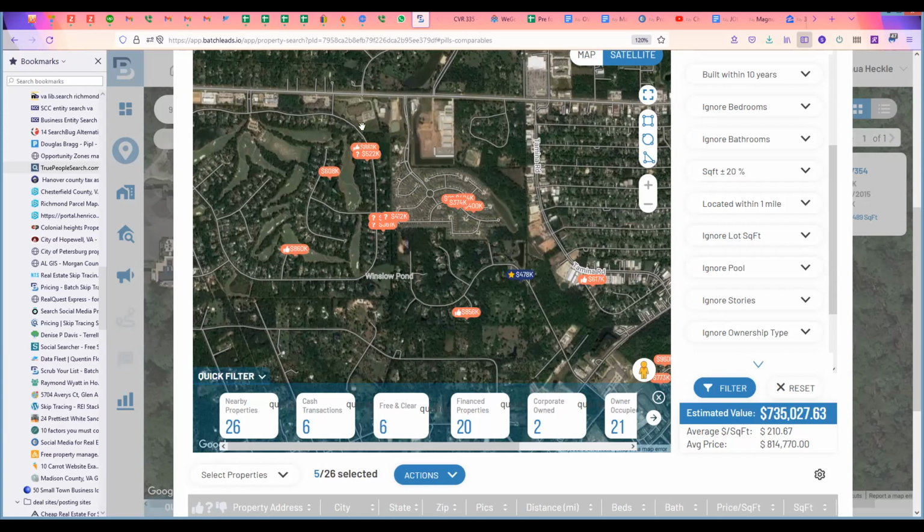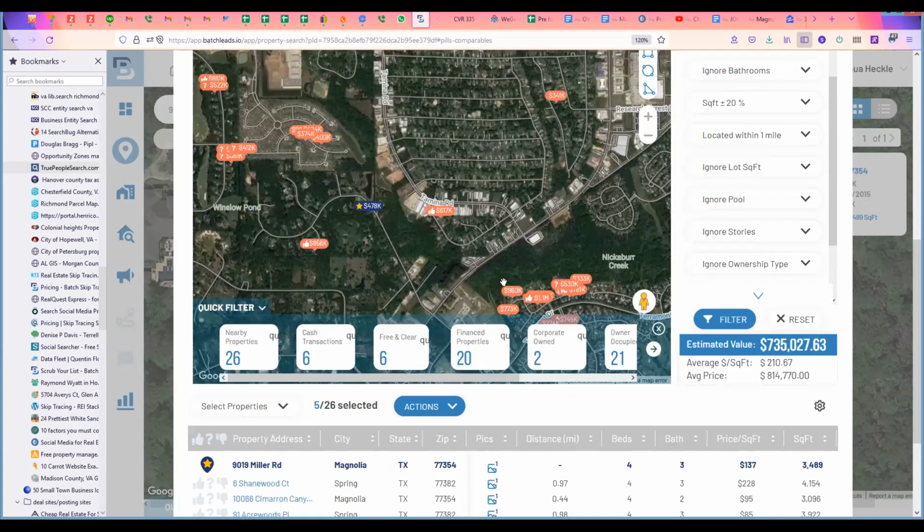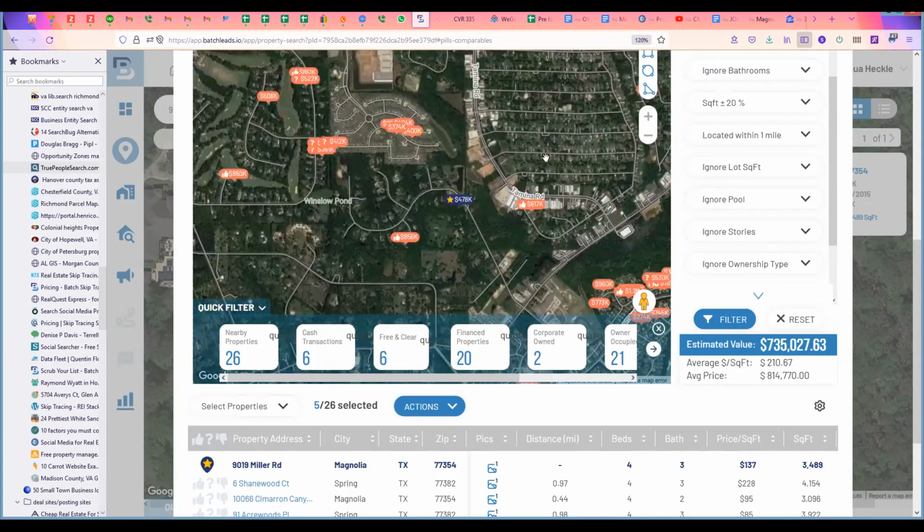But it's not the worst thing either, because I can tell you with a lot of confidence that these neighborhoods are probably pretty comparable to this. I don't see any main roads here that are separating the two. It looks like this here may be a main road, and I might not count these over here. I might rather have these in this area because they don't appear to be crossing a main road. Anyways, sometimes it's good if we're really trying to figure out what the best comps are to give me an idea of what I'm looking at.